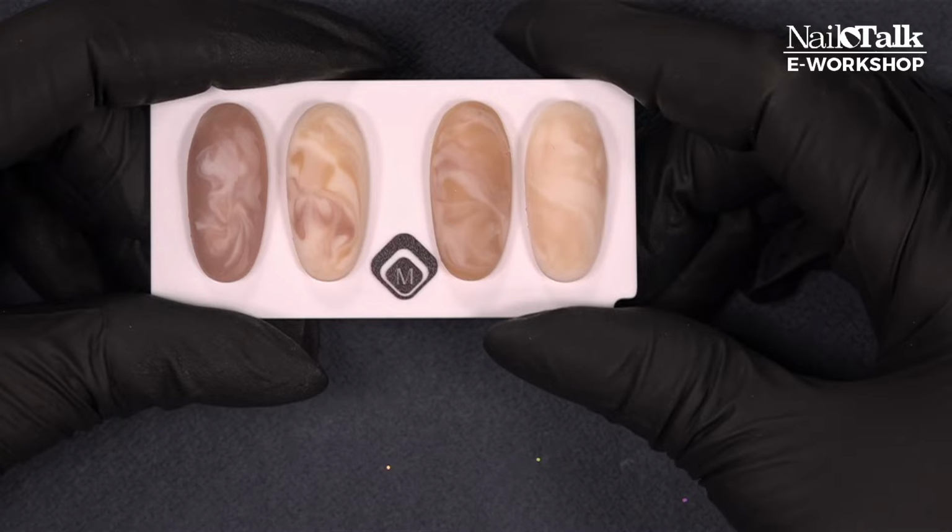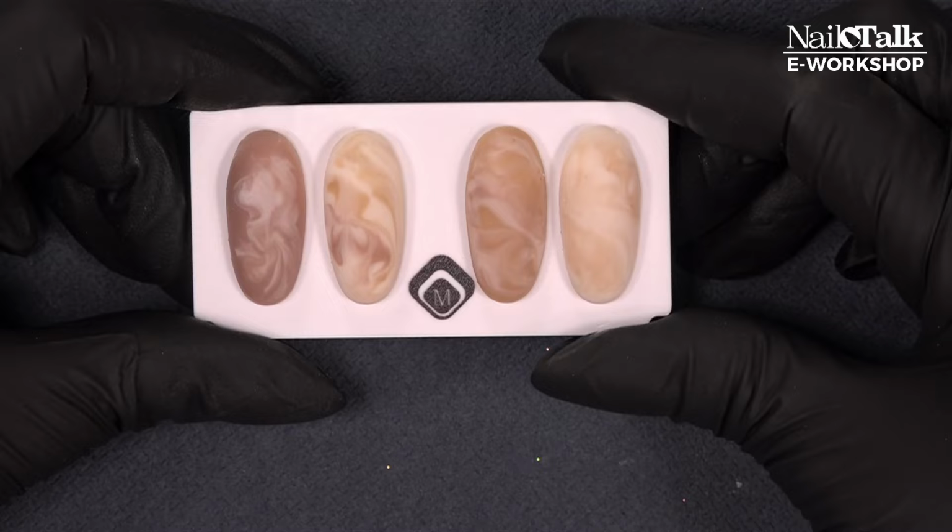I think it's very nice, and because the colors are so close to each other, it's a very soft design. So these are just two colors, one color applied as a base layer, leave it wet, uncured, and then a couple of drops of a different shade into it. Yep. And then before curing, you just marble it with, for instance, Sylvana's Choice Brush.